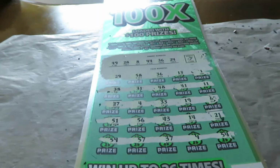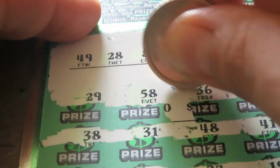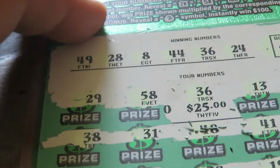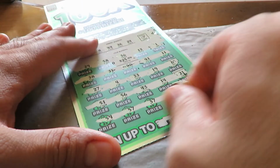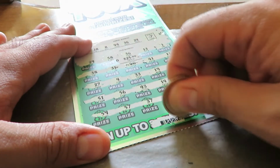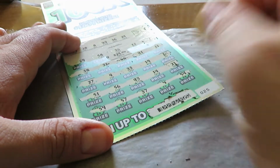Let me zoom in. See what this is. And it's $25, so that's better than a break even. And it happens to come on ticket number 25.